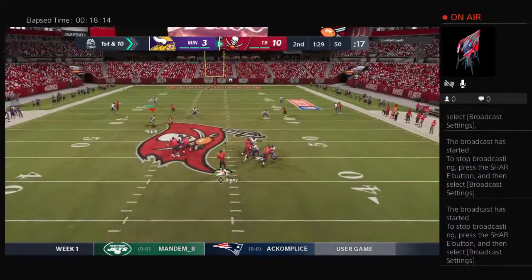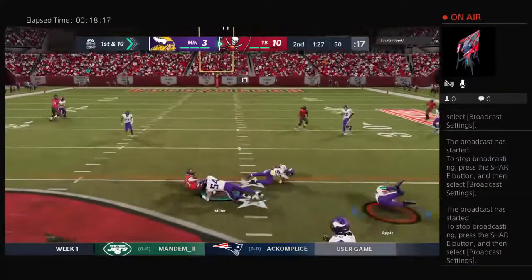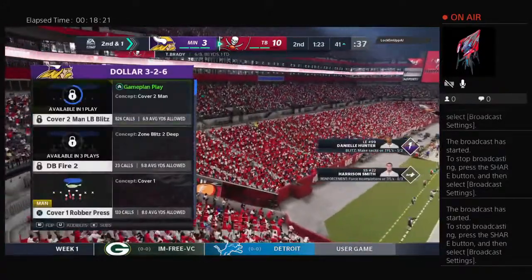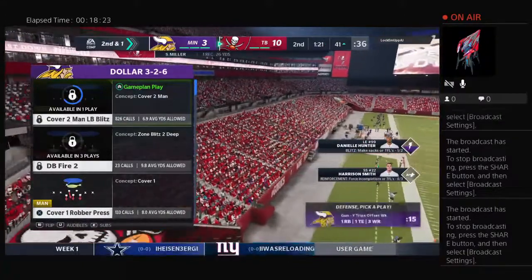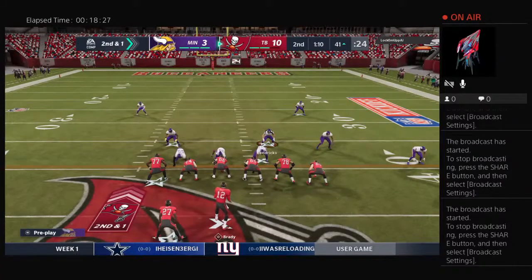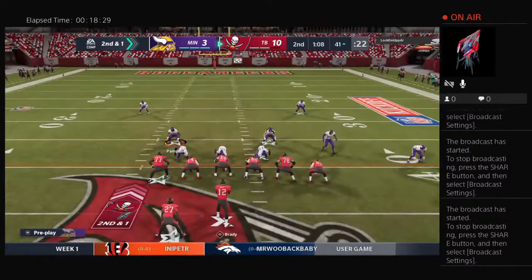From midfield, here's Brady. He'll find Miller. That's complete, and this will leave him a yard short. Nice pickup of 9 yards on 1st down. A gain of 9. Give him 9 there on the 1st down completion. That last catch, short of the marker by just a yard, leaves him with a very manageable 2nd and 1.